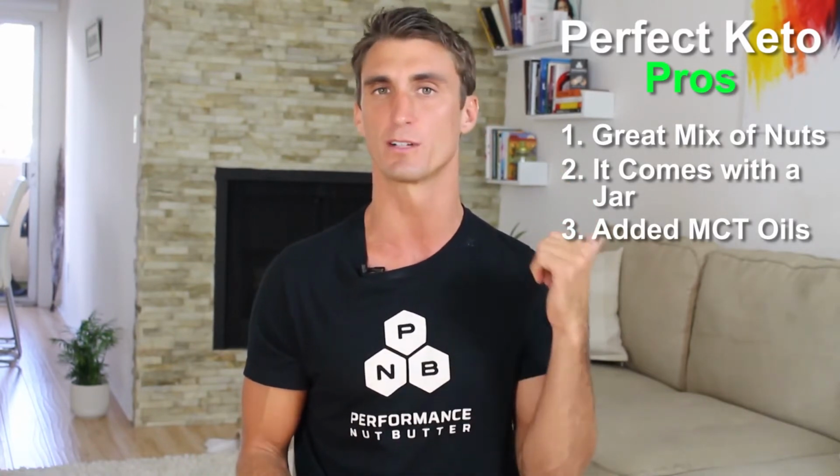And the last pro is that they added MCT oil. So if you're big on MCT oil and if that's part of your ketogenic diet, then I would say that this is a nut butter that may be worth checking out. Again, remember it's very thin, so it's not like a typical nut butter. It's more like a snack. But I would also say, to me, that's a little bit of a con.